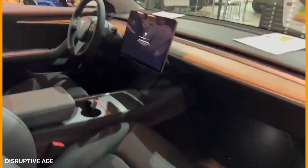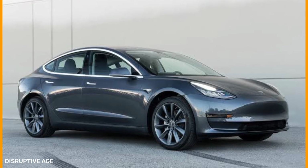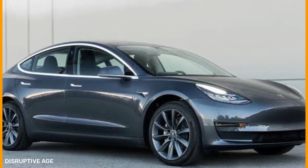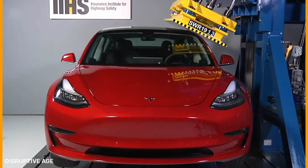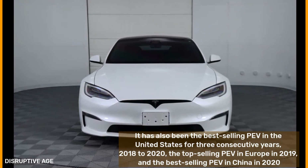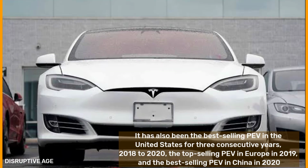Since early 2020, the Model 3 is the best-selling electric car in world history and, in June 2021, became the first electric car to pass the 1 million global sales milestone. The Model 3 has been the world's top-selling plug-in electric car for 3 years running, from 2018 to 2020. It has also been the best-selling PEV in the United States for 3 consecutive years, 2018 to 2020, the top-selling PEV in Europe in 2019, and the best-selling PEV in China in 2020.